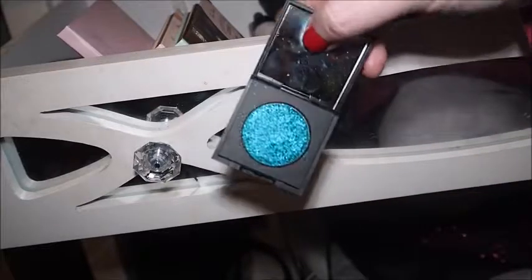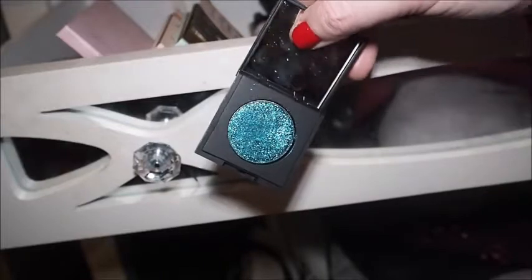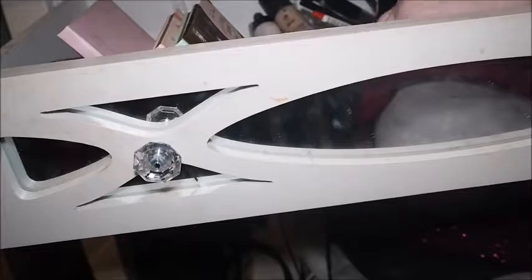Then we've got this Dose of Colours in Teal Me Moy. I'm going to keep that in because I didn't use that last week, and I really, really love this. But I don't know, for the next 2 weeks, how much opportunity I'm going to get to wear it, just because I'm starting a training course tomorrow, so obviously I'm not going to be able to wear colour for that. But I'm going to keep it in maybe for the weekends.